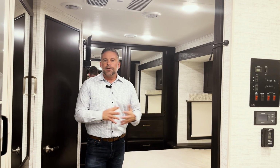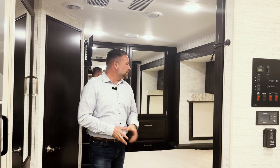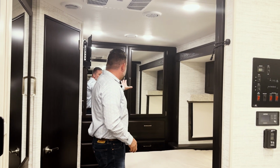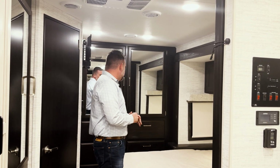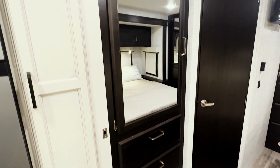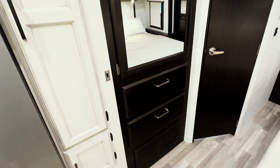You're not lacking for storage inside of this coach. Behind me, you're going to see just this massive wardrobe area. Down below, we've got 6 sliding drawers. And then over here, we've got wardrobe as well with 2 sliding drawers. Small footprint, a ton of storage. As I mentioned, gas Class A's generally are not lacking that. And even in this small of a footprint, we're not lacking it either.